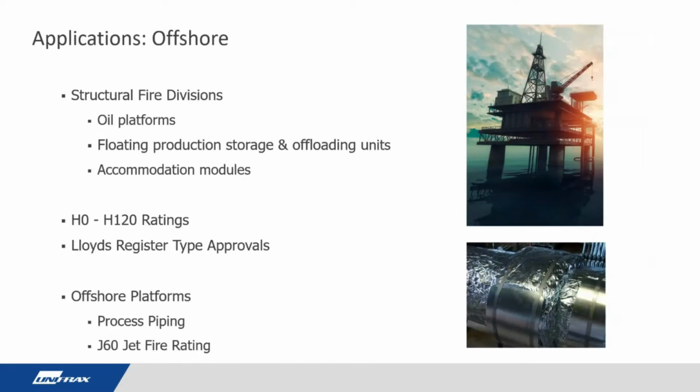For structures potentially exposed to hydrocarbon fires, such as oil platform structures, FPSO units and offshore accommodation modules, we have a range of H-class systems rated up to 120 minutes on steel structures. These systems are fully tested to the SOLAS IMO codes, but utilising the hydrocarbon time temperature fire curve. All H-class systems are Lloyd's Register approved for offshore installations, as MED approval does not apply in offshore structures.